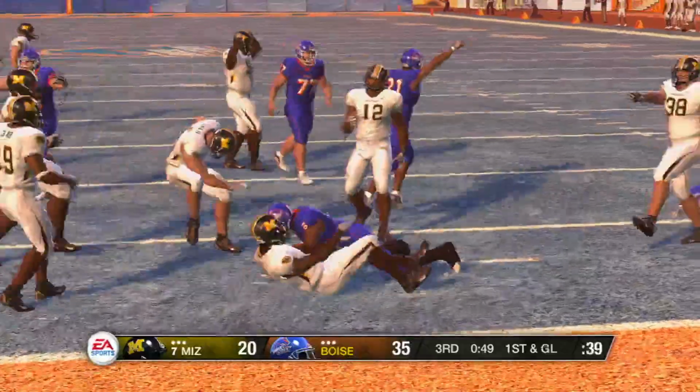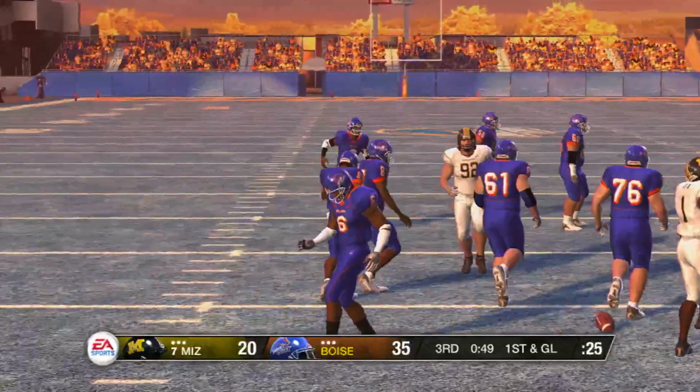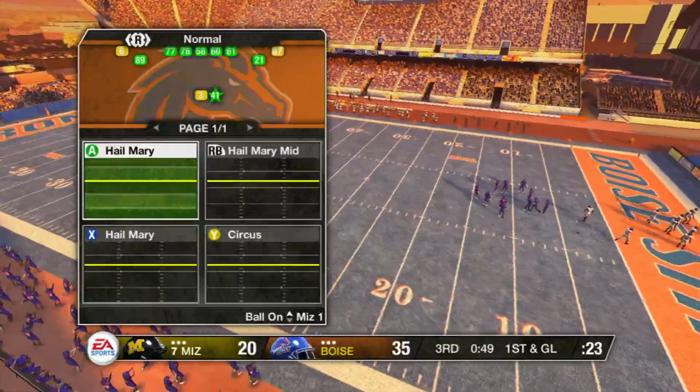What a play, and that is first and goal. The defense looked a little lost on that one, Kirk. Yeah, they did, Brad. Nice recognition here by the quarterback to see that confusion and then take advantage of it.